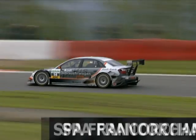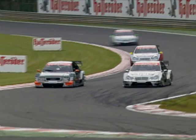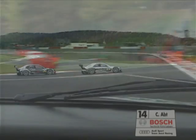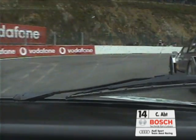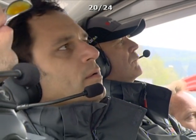Passed by John O'Lacey. And now we can see exactly how it happened. John O'Lacey on exactly the right line. Came out of the left-hander, nice and wide. And dived down the inside. And that's how Christian Abt saw it. And this is what Norbert Haug thought of it. That's what Jürgen Abt thought of it.